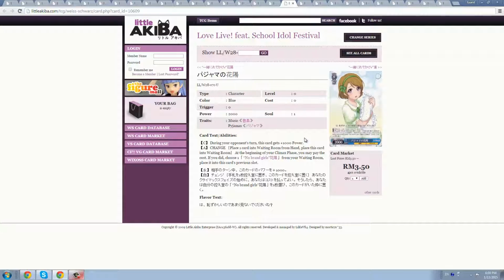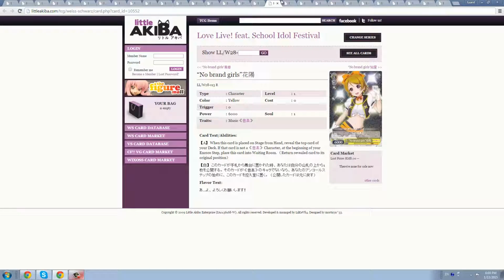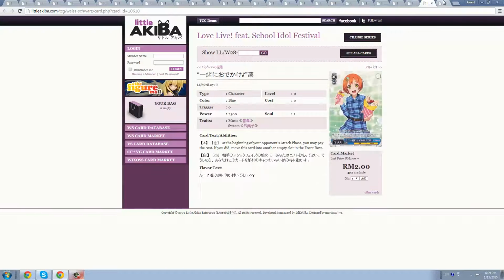So if you're running the Hanayo, you can consider a couple of the changers. I personally wouldn't do it, but I've seen a couple players do it, and it can be pretty annoying if you do successfully get it off at level 1. It can really push you far ahead, so something to consider, but don't feel forced to do it.